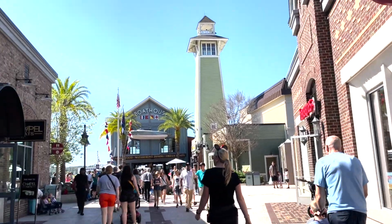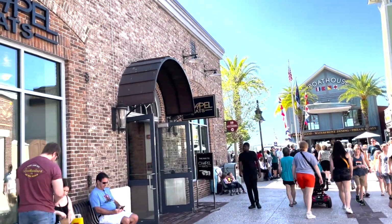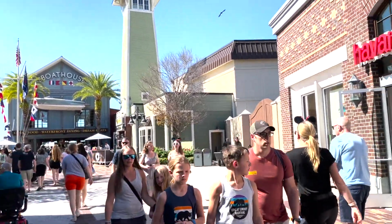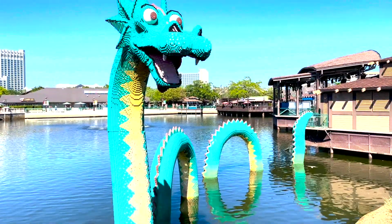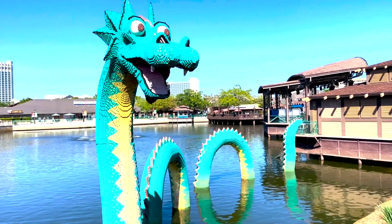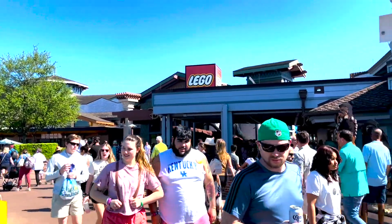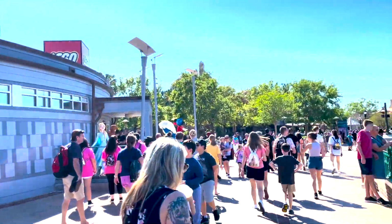Next, you'll walk into the Landing, which is the fictional town's transportation hub and marina. So you'll see the lake there. There's a Lego store. There's like a dragon in the river. There's a fake ferry boat that you can go eat on. There's a Rainforest Cafe, so you can just go there and eat your heart out.